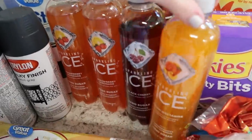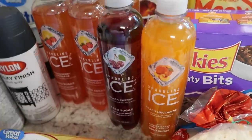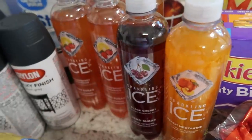Then I got a black raspberry and a peach nectarine for Jackson. No, this is black cherry and peach nectarine. Walmart just doesn't have a very big selection, but he does like those too.